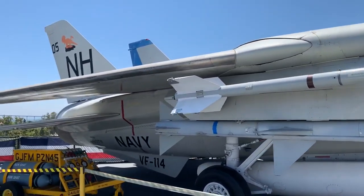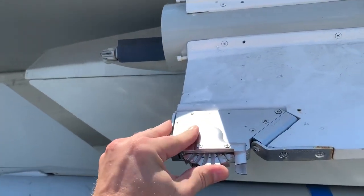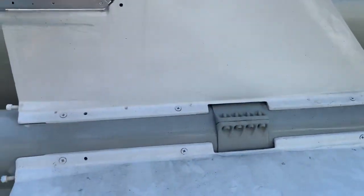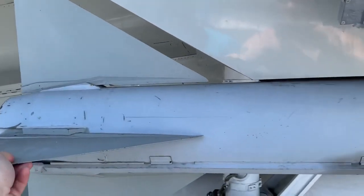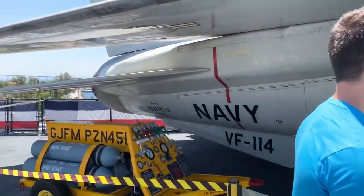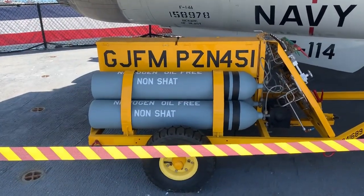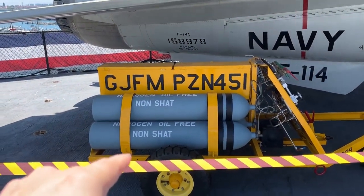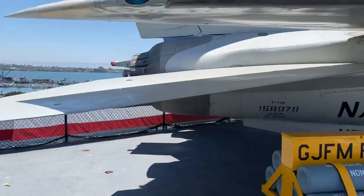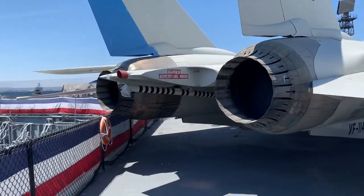Just another quick walk through in case I missed anything else. Here's something I didn't notice before. Not sure what those are all about, but it's nice that you can reach out and touch things here. Look at these fins too. VF-114. It says non-shat. So I guess there's no shitting there. Non-shat. That's pretty funny.